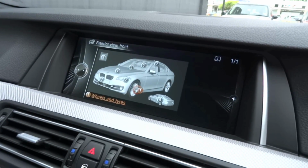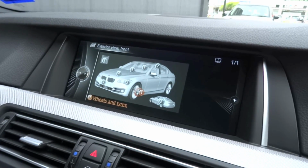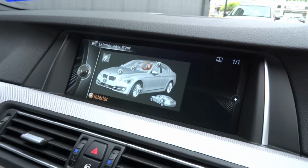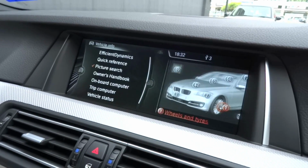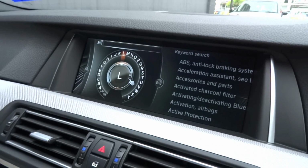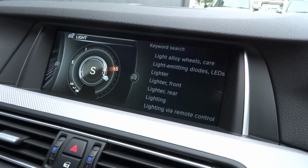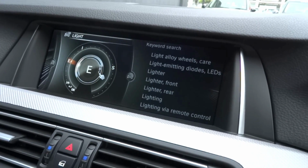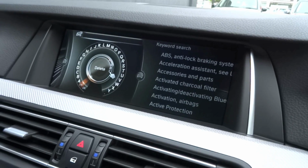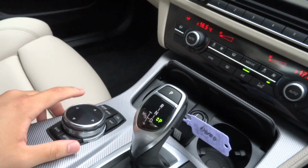Next up, we do have picture search via the different parts of the car: lights, wheels, interior, under the bonnet and all that. And your full-blown owner's handbook. If you do not want to use the knob to spell out the letters, you can actually always use this touchpad right above.